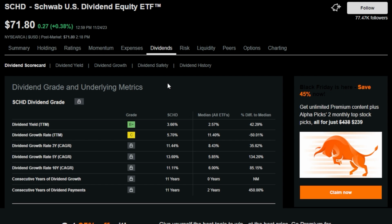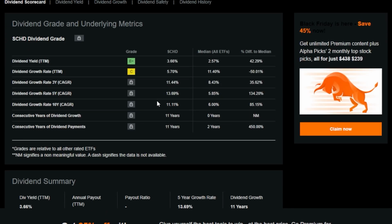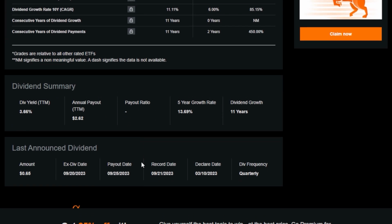Now, even though SCHD has been moving up in price pretty consistently, at least historically speaking, it also offers a dividend. It offers a dividend that is paid quarterly.